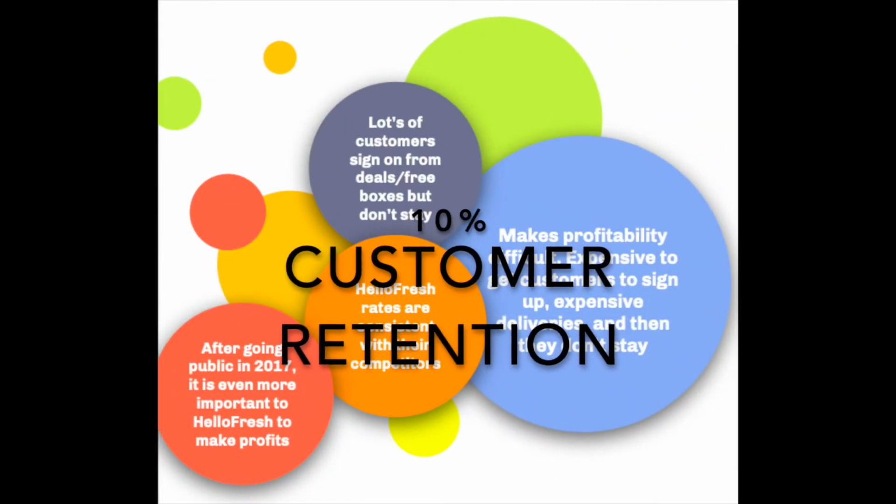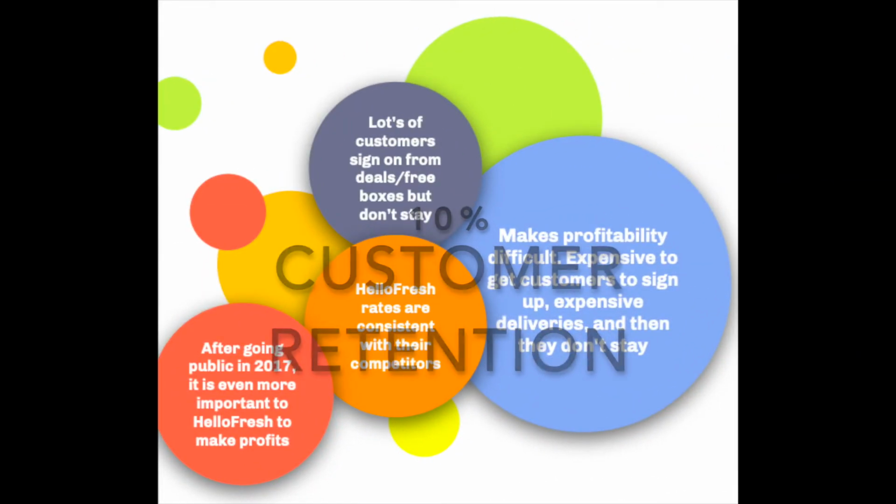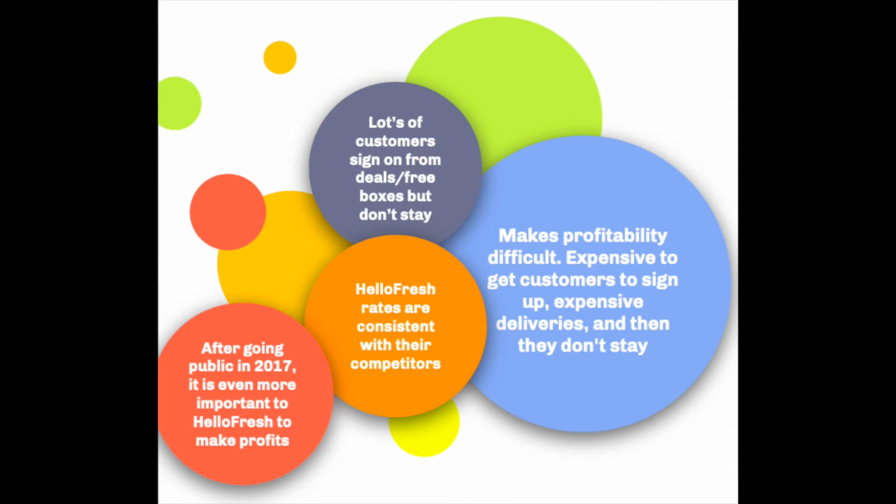The problem we focused on is that only 10% of customers who signed up 12 months before are still customers. This affects HelloFresh's sales and ability to make profit, and also the sustainability of the food industry.